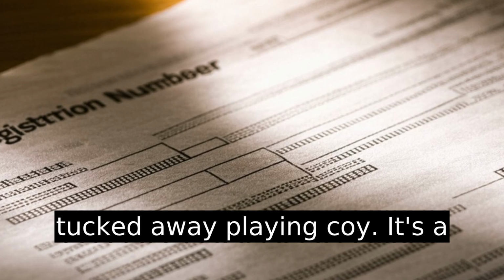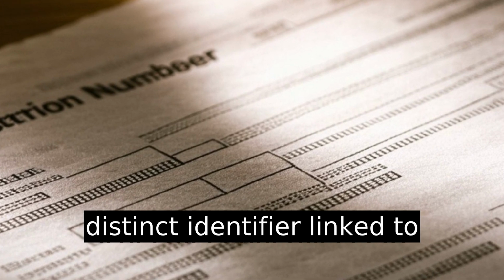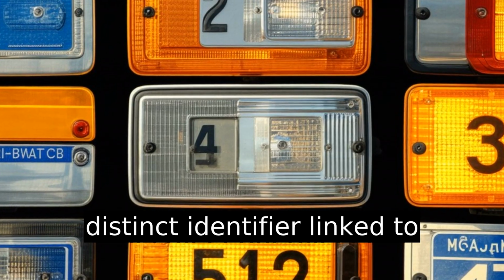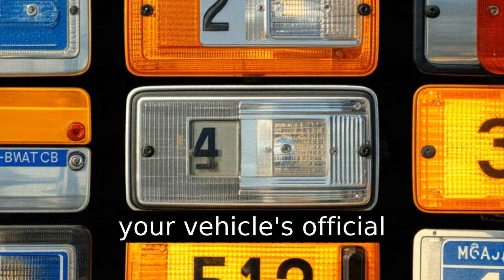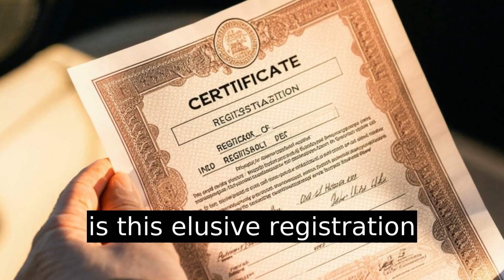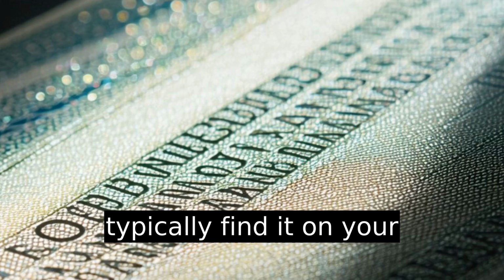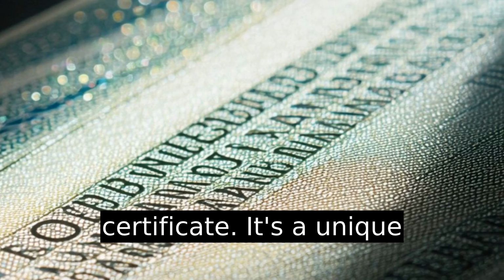Surprise, right? While your plate number is visible on your car, the registration number is tucked away, playing coy. It's a distinct identifier linked to your vehicle's official documents. You might ask, where is this elusive registration number hiding? Well, you can typically find it on your vehicle's registration certificate.